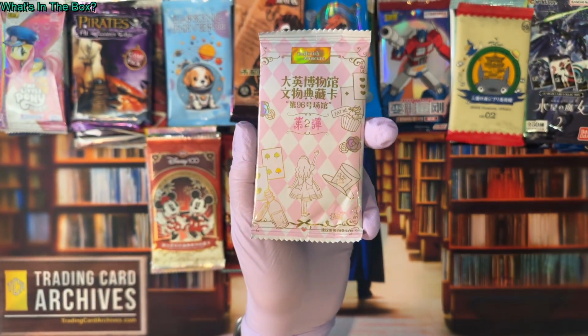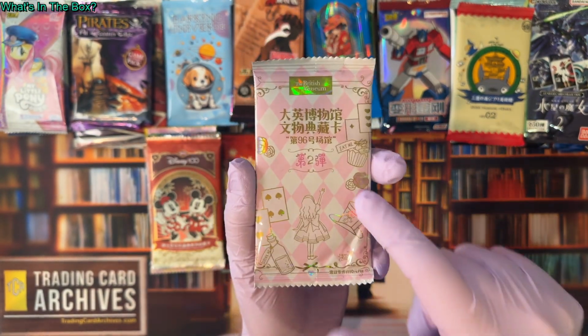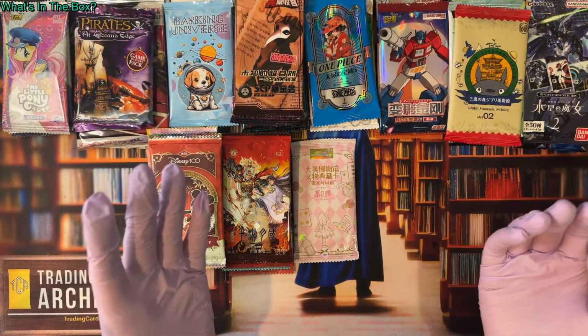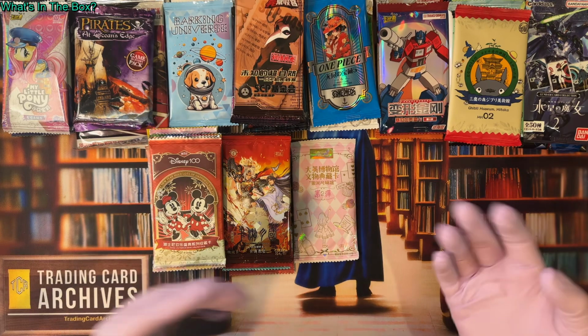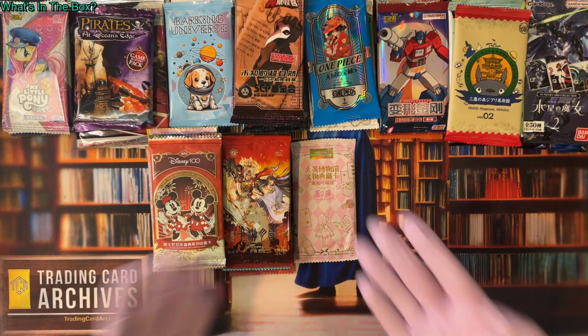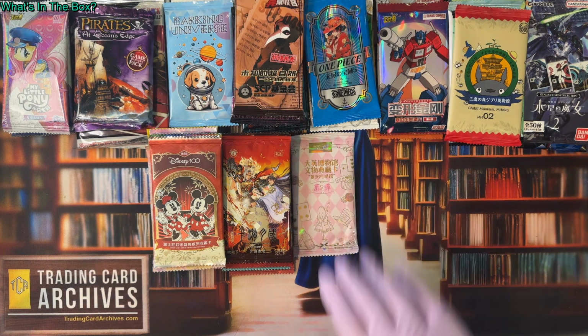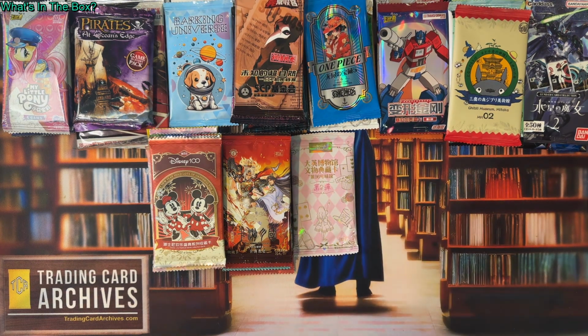But this British Museum set was interesting because it was all about Alice in Wonderland. Although I never got an Alice in Wonderland card ever. I never got a single one. Maybe it's in that pack. I don't know. But if you pull it from there, let me know. But I've never gotten one. But that is another thing that's in there.